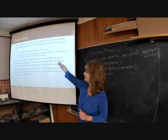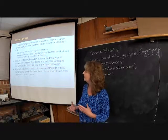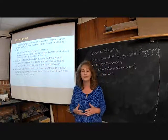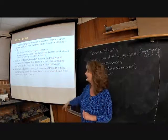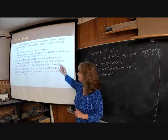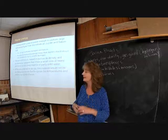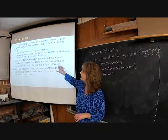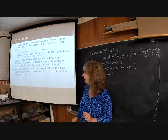And of course internal pressure is much lower, to the point that it probably doesn't contain the liquid metallic hydrogen like Jupiter and Saturn does. Its density and its oblateness tell us that it has a small core of heavier elements and a deep mantle of partly solid water.